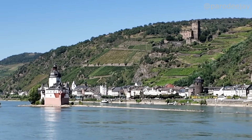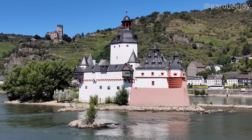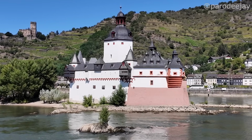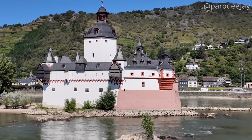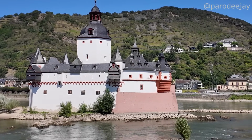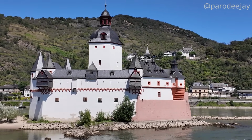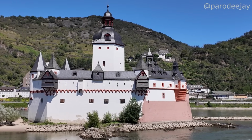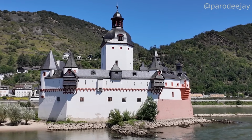Pfalzgrafenstein, Gutenfels. There's an even better perspective now that we're closer to the one in the river. We'll leave that other one behind as we just watch this one float right by. Just some jazzy tunes on our speakers. Yeah, this is the one that they came over to tell us to come look out for. So I guess this is a crew favorite. Pfalzgrafenstein. This is like getting an extra free river castle viewing cruise excursion.